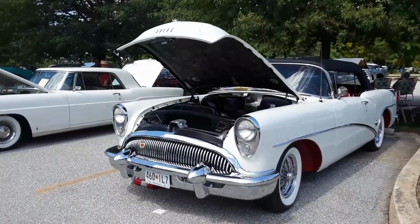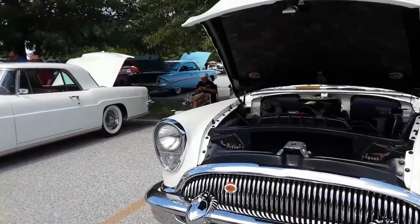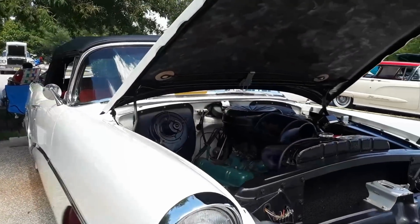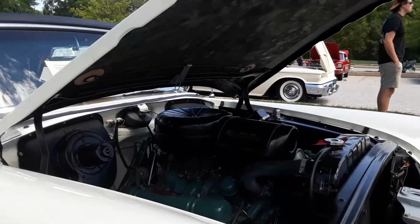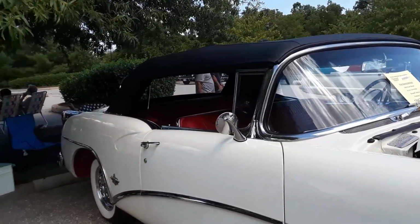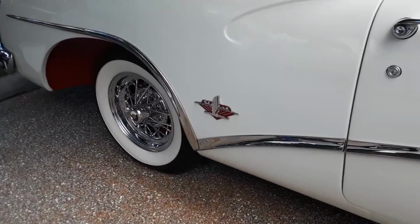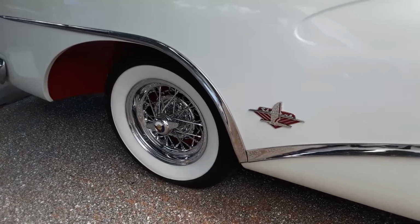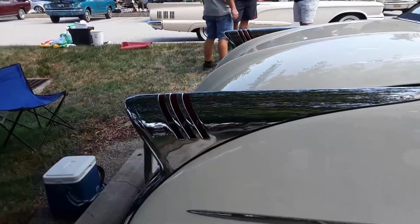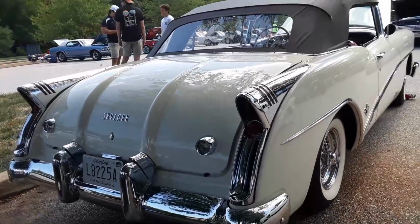In Gettysburg, we're going to take a walk down this road. It is just absolutely mind-boggling. Of course, the Buick Skylark. Look at that. It's 1954. Just beautiful. The details on this car. Fantastic, absolutely fantastic. A show car come to life.